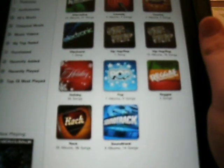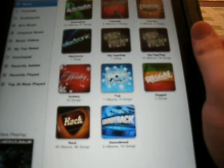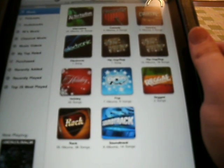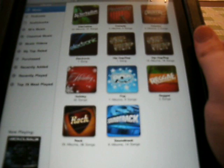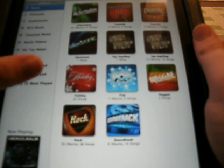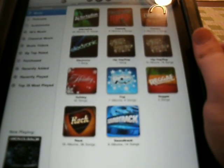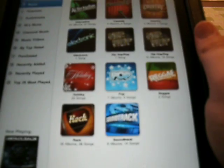I personally like going through genres because you get the pop-ups, like alternative, country, comedy, electronic, hip-hop, holiday, pop, and so on. The only thing I have to complain about the iPod, there's no cover flow. I thought that with this huge screen, it would have utilized the cover flow so well.